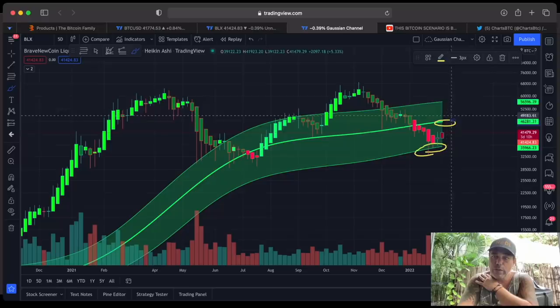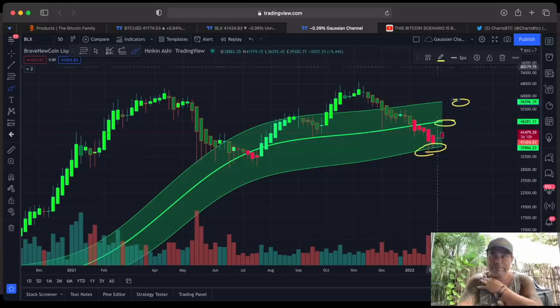If we break that level, we can go again for that level above there, 56K. So this is going to be very exciting, what is going to happen.